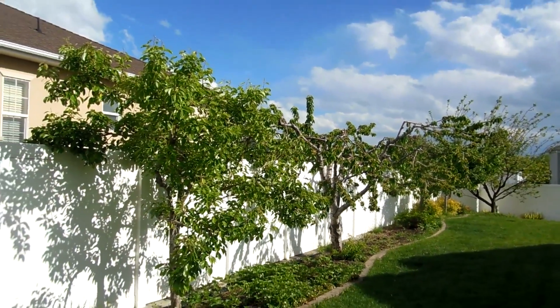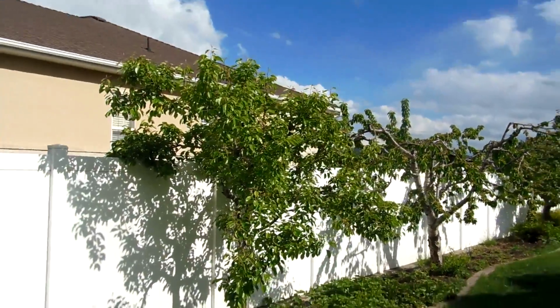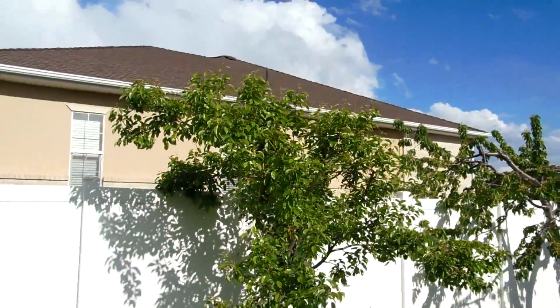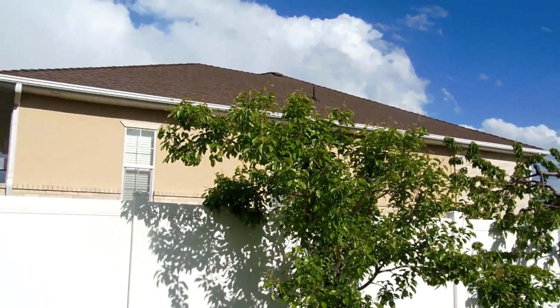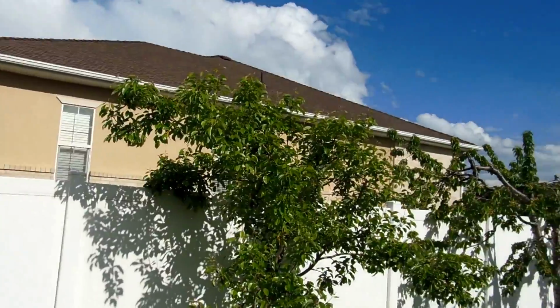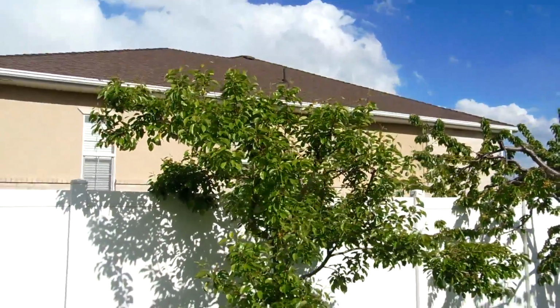Alright, it's the first full week of May here. I'm going to take a quick look at the orchard. It's been really rainy and cloudy all weekend, and as you can see in the background there, some more rain is on the way. So anyway, here we go.